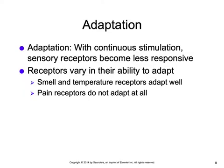Adaptation is the loss of sensation with continuous stimulation. Right? The sensory receptors get less responsive, and over time, the sensation appears to vanish. Okay? Receptors are going to vary. Some receptors are going to adapt quickly. Some will adapt slowly, and some won't adapt at all. Olfactory receptors are quick adapters. Receptors that determine body position and pain adapt slowly, if at all.